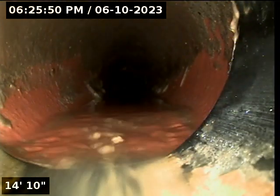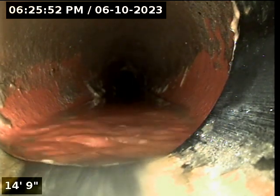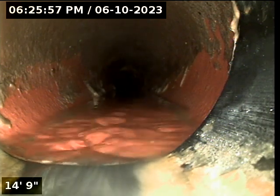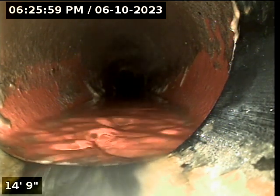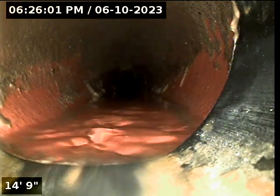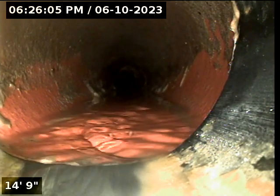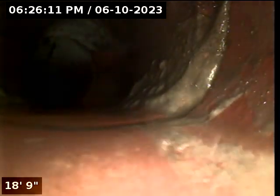And here we are at a transition at about 15 feet. This is transitioning from the ABS black plastic waistlines within the home, and now we're transitioning to what appears to be a clay tile waistline on the exterior of the home at about 15 feet. So we're moving forward. A little bit of standing water there is not to be a concern. I'm just going to lead this along and see which way it goes.